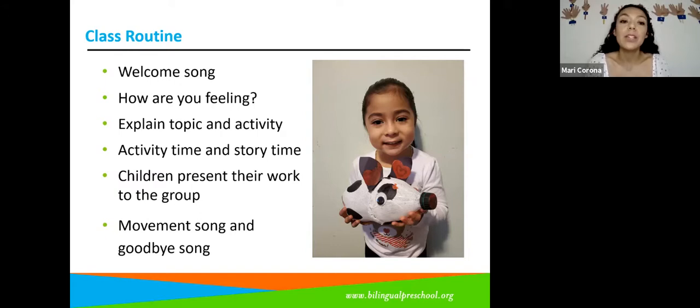After that, every child presents their work to the group and explains what they did and how they did it. And we finish with a movement song so they can have some fun, sing and dance. And then we say a goodbye song. We give around 5 minutes to answer some questions or to give some announcements to the families.